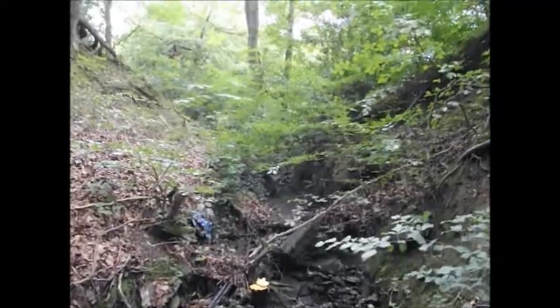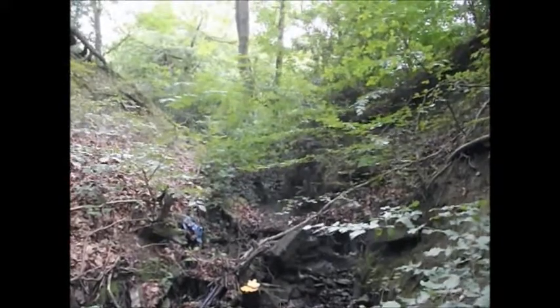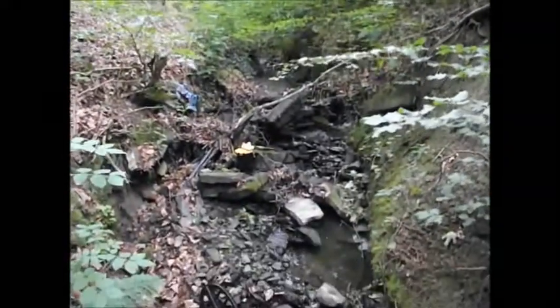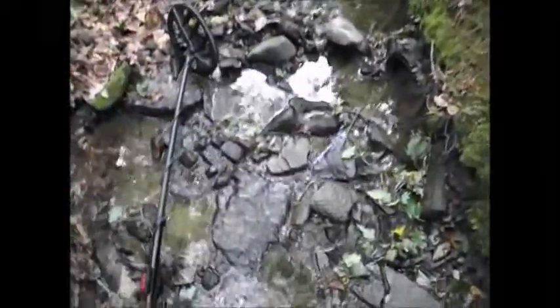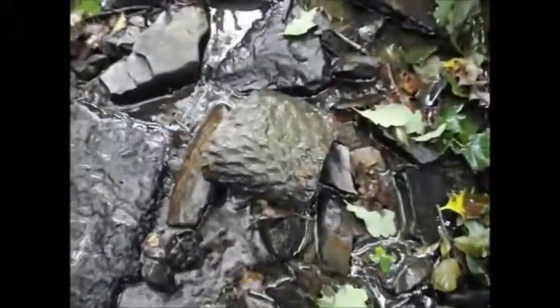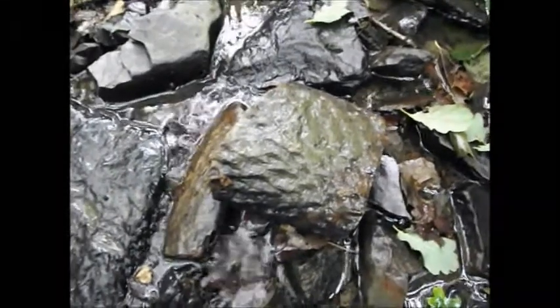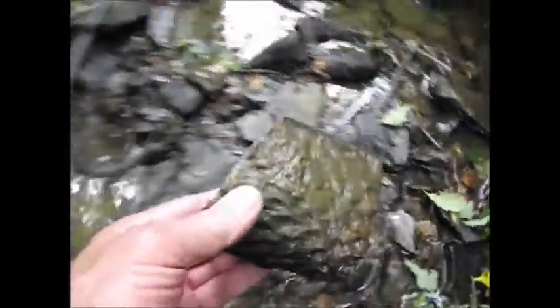Well, hello again everybody. As you can see, it's quite hard going this. The stream's covered in undergrowth and all sorts. Anyway, we've got our first find, which is nothing to do with metal detecting actually, but it is very interesting all the same. That there is a piece of fossilised tree root that is 350 million years old. We'll just pick it up and have a look.